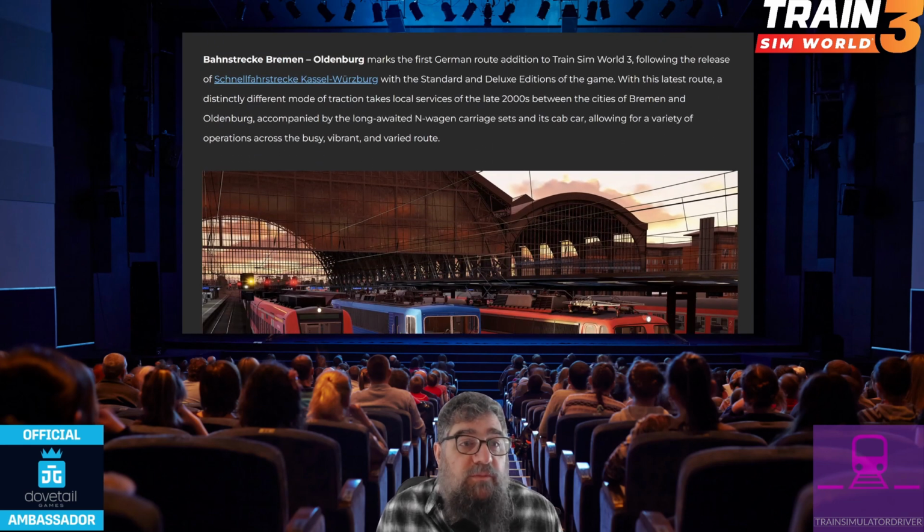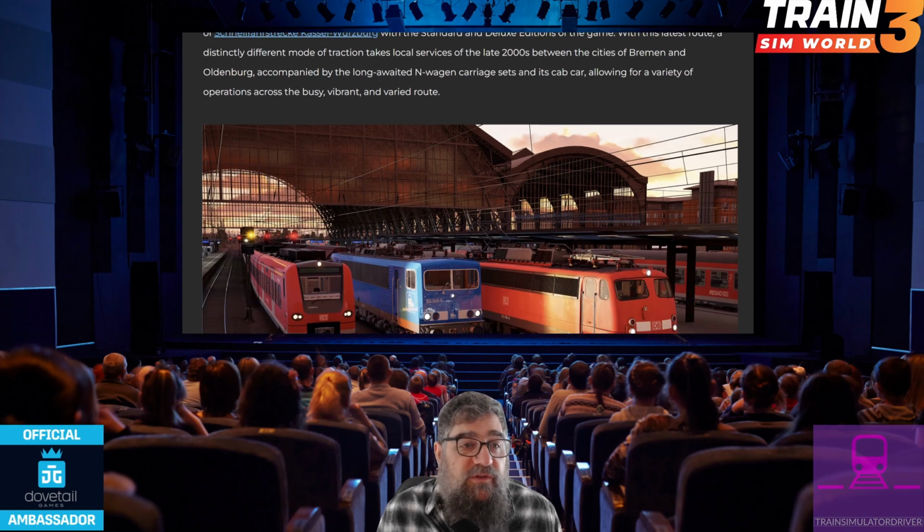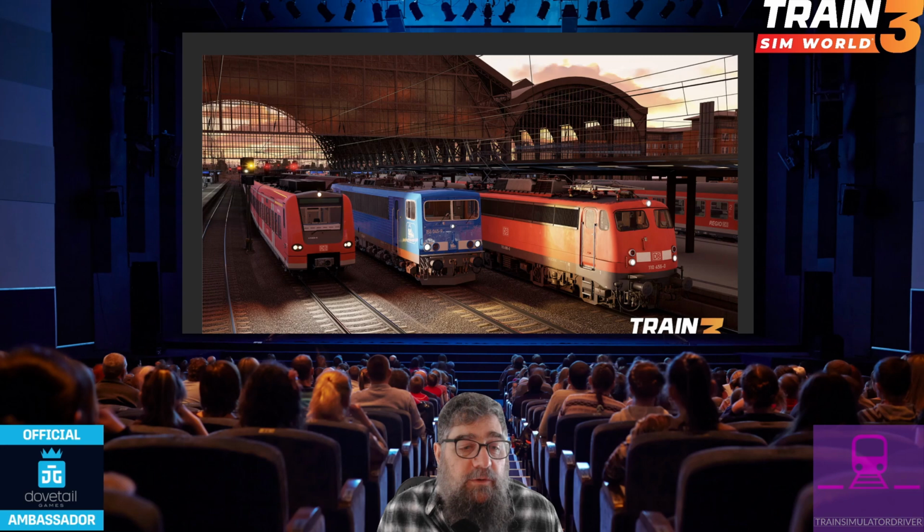Bahnstrecke Bremen Oldenburg marks the first German route addition to Train Sim World 3 following the release of Schnellfahrstrecke Kassel-Wurzburg with the standard and deluxe editions of the game. With this latest route, a distinctly different mode of traction takes local services of the late 2000s between the cities of Bremen and Oldenburg, accompanied by the long-awaited N-Wagen carriage sets and a cab car, allowing for a variety of operations across the busy, vibrant and varied route.